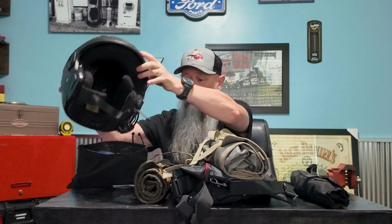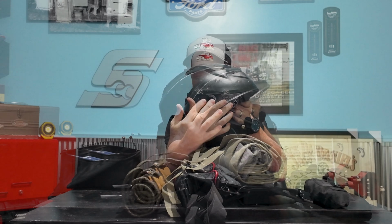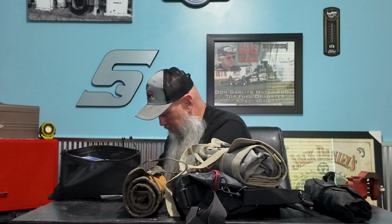I had to fix my helmet. I broke a little tab off of this right here. So there's a little tab up here. This right here holds the shield on. I leave the shield off except for when it's raining. I'll throw it on when it's raining. Helps you see a whole lot better instead of the water gathering on your glasses, and it doesn't come off the shield, it sort of blows away. Really helps out a lot.